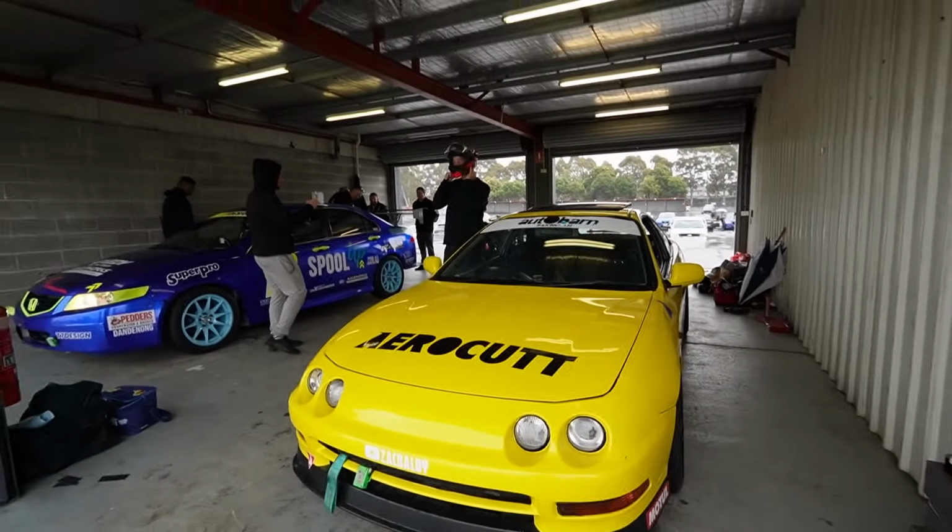So we get straight to the track, and of course we have a sticky right rear caliper. Not good. So we'll try and fix that. Alrighty guys, we've had a bit of a scare this morning. The car's ready to go. We just put some aero cut and Autobahn stuff on it.